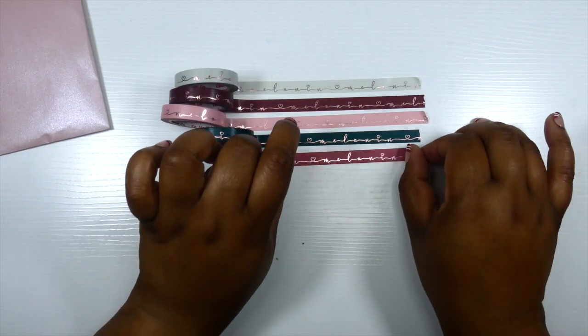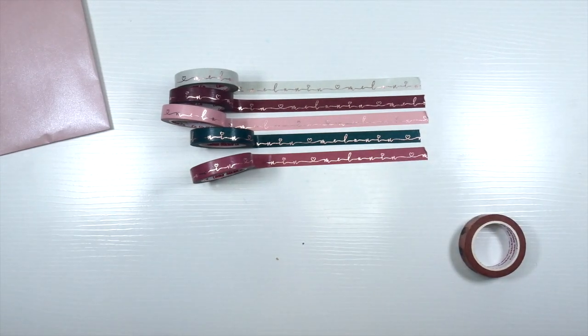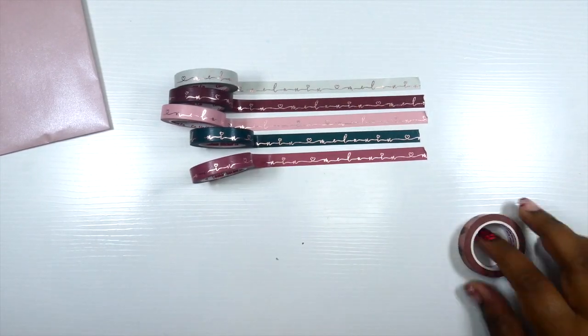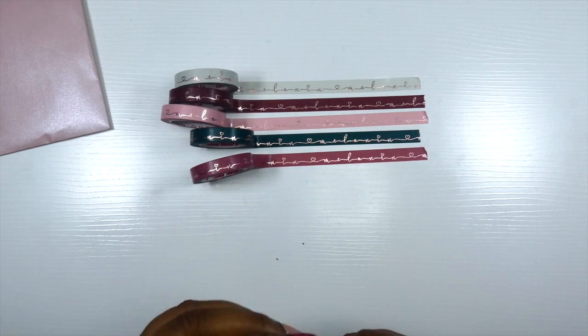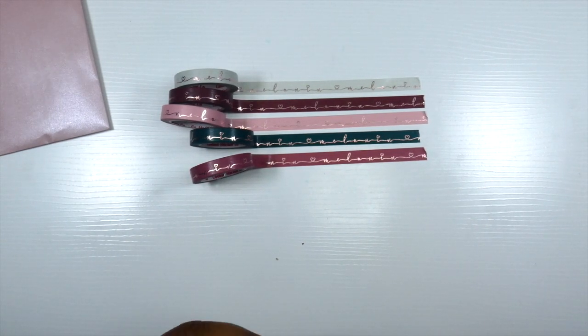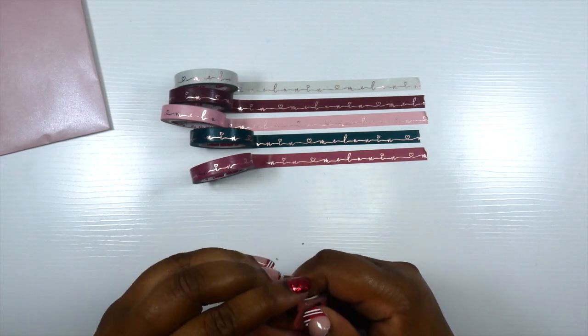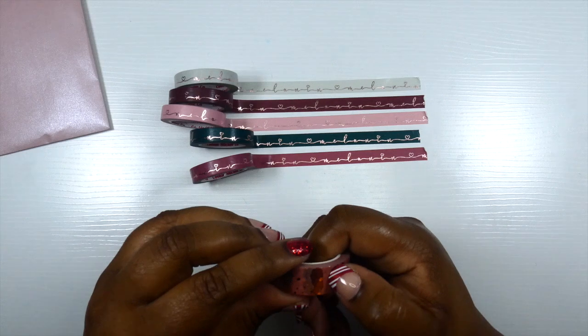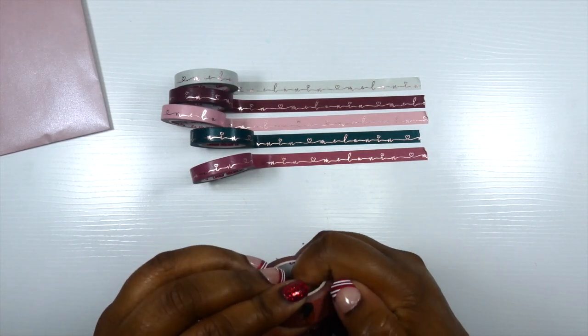Y'all. Whew. I'm probably gonna say that this whole video, so if I annoy you, I'm sorry, but not really. So there's that. I cannot find the edge of this washi. There we go.